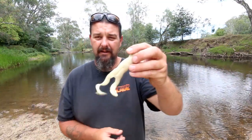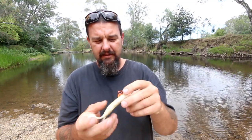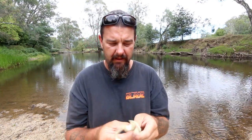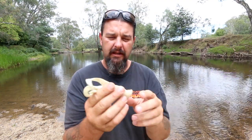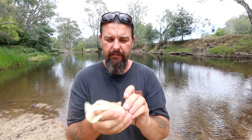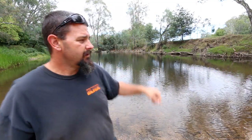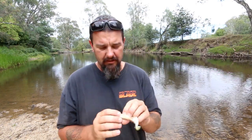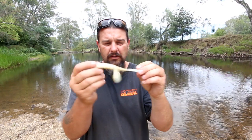Now this is a Z-Man soft plastic pop frog, or pop frogs with a Z as they say. Z-Man, Z-Man, depends what part of the world you come from. They have to be rigged with a special jig head called a TT Headlockz, I think is the one. They are ideal in clear waters and places like this where you want something natural, something that's not too intrusive, something that's just nice and subtle, swims across the water.